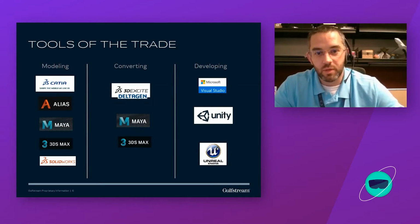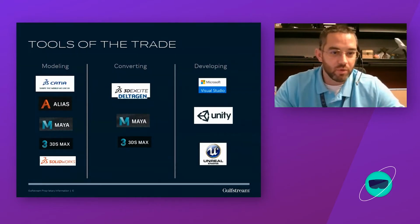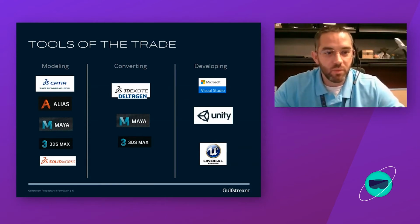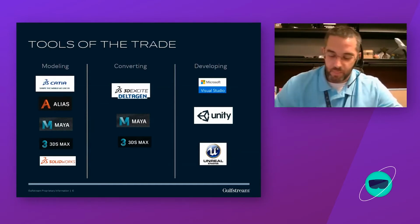So we've used DeltaGen, Maya, Max. We've looked at tools like Instalod, and any other number of tools out there that help with the conversion process. These are just some of the things that we've used across the whole spectrum and how we deploy and how we get to the experiences.